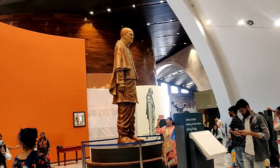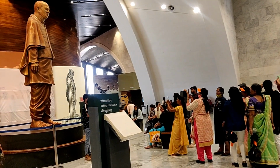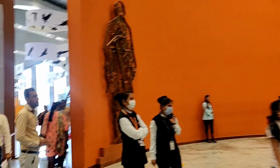This is, I think, the prototype, and there's a sample which they have kept here. The same statue is on the outside. That is a head, and here is some. Okay, let's go here.